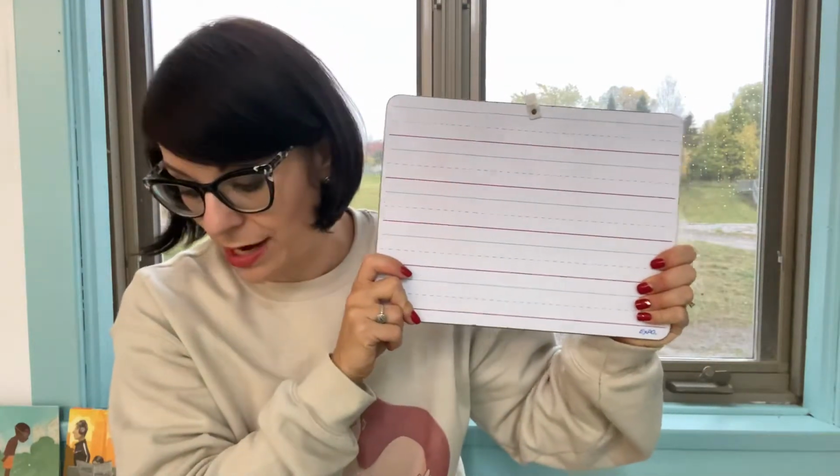We need to really work on fixing that and really work on handwriting, because there's a brain connection and we want to send the right message to our brain when we're forming letters and words. And that happens a lot through our handwriting. So we will work every week on handwriting.